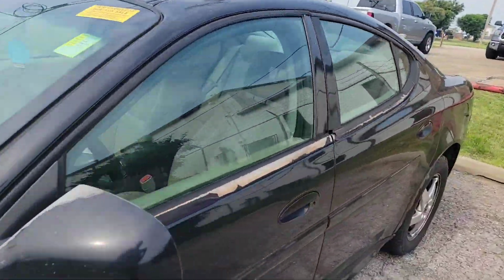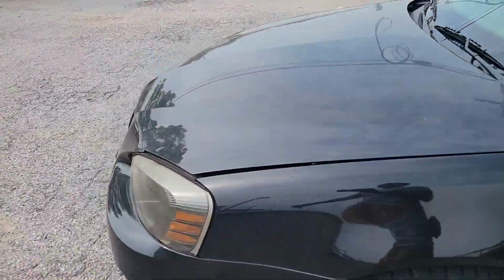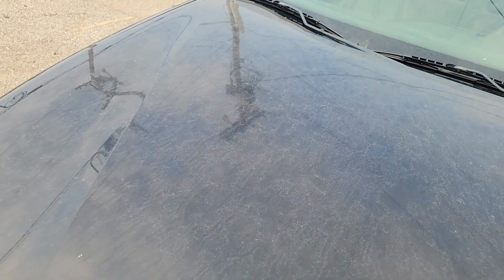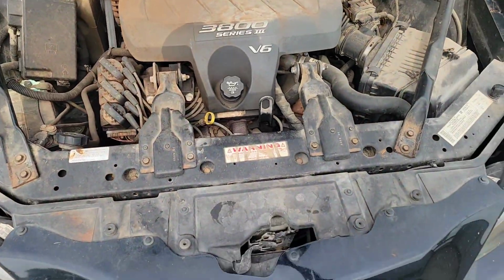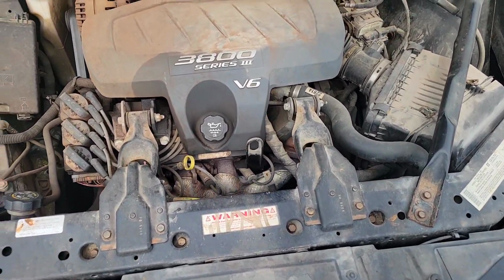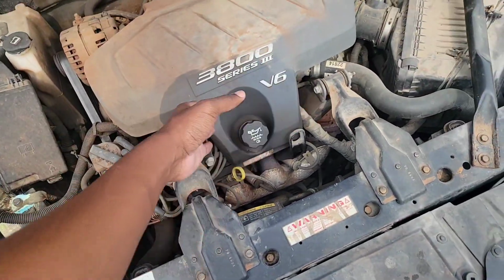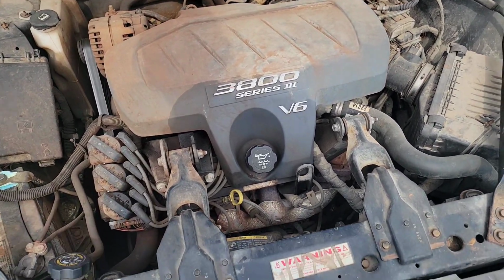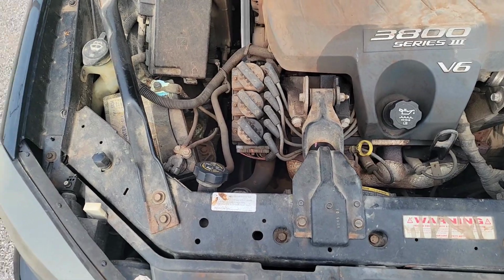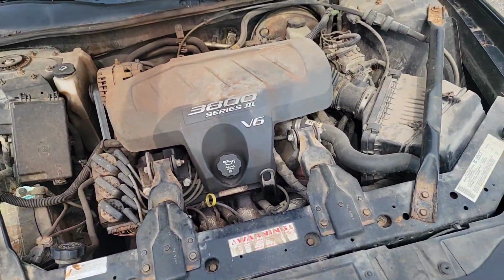Pop the hood for y'all. Get that full clean detail up there, where it shines. Make sure they clean up under here really good, spray it off and everything. Popping the hood, people are going to be like, oh man. So make sure they really spray up under here good, knock all that dirt and stuff off.